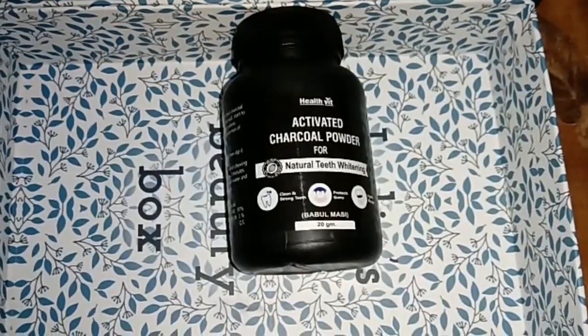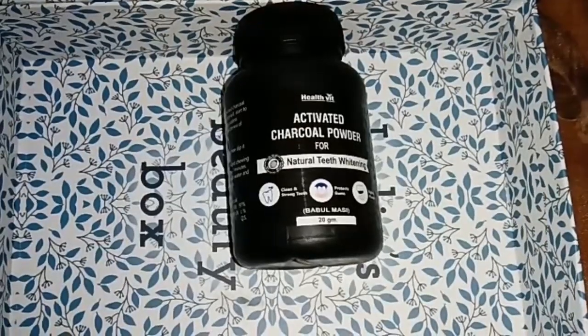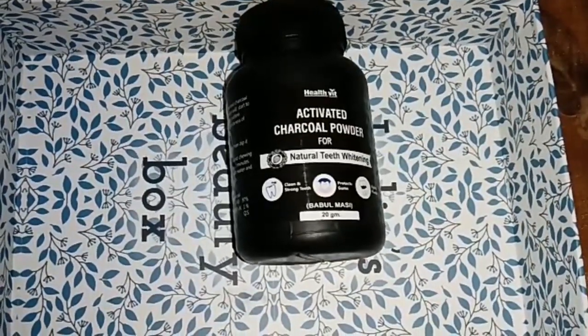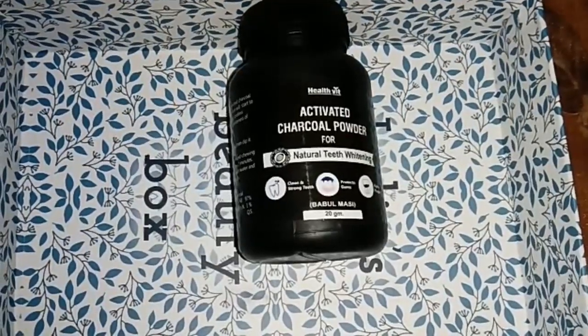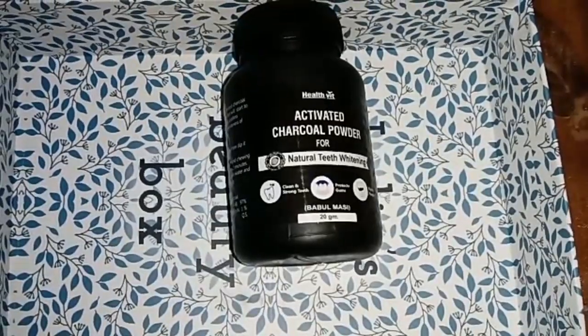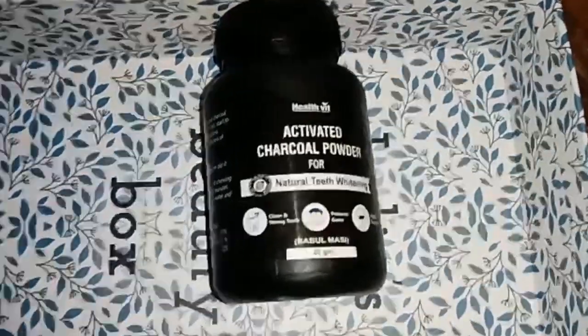Next product is Health With Activated Charcoal Powder for natural teeth whitening. So as it claims, it whitens your teeth, and actually it stands by what it says on the product. I've used it for 4 to 5 times and it's been a good experience.